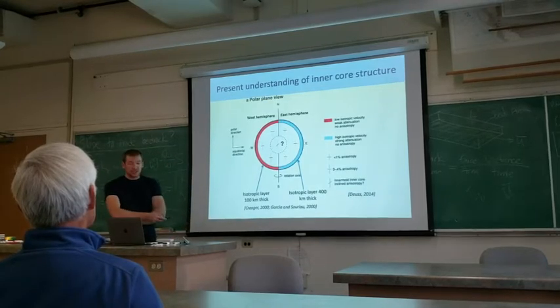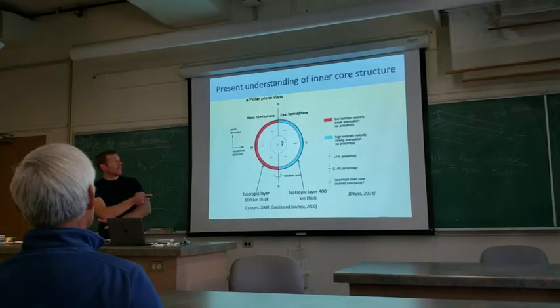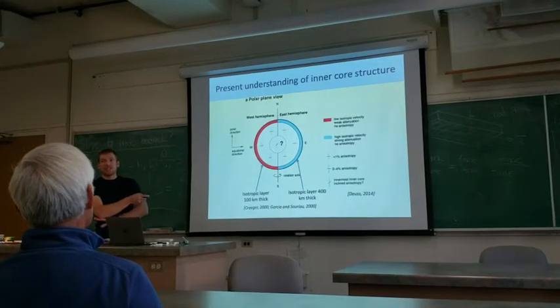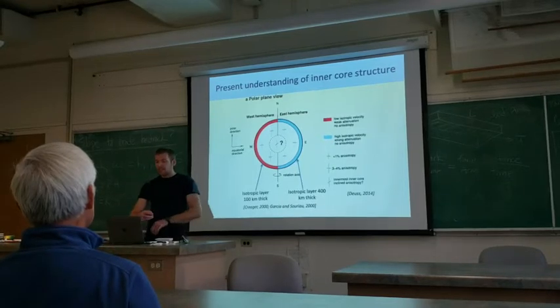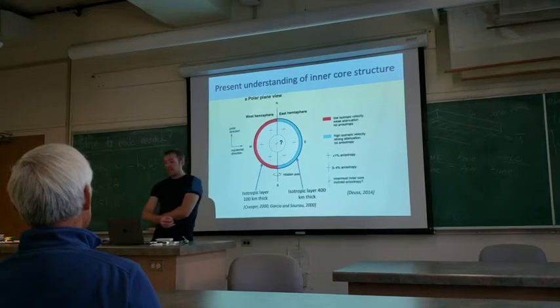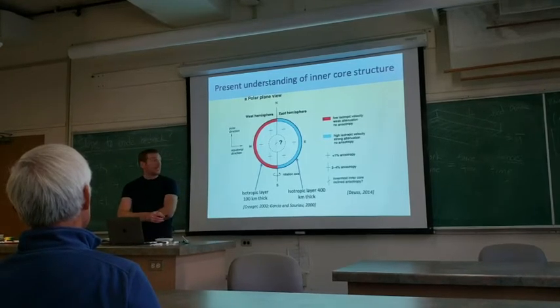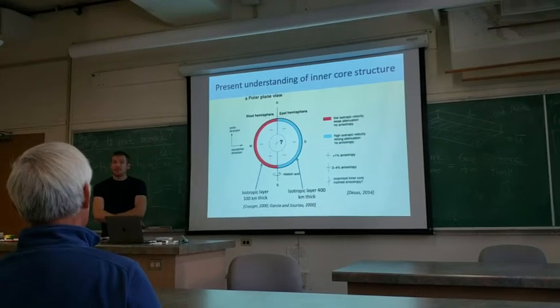And to begin with, just in the outermost part of the inner core, we see isotropic velocity differences in two different hemispheres. The eastern hemisphere is seismically fast, and the western hemisphere is seismically slow. And this layer is thicker in the eastern than it is in the western hemisphere.